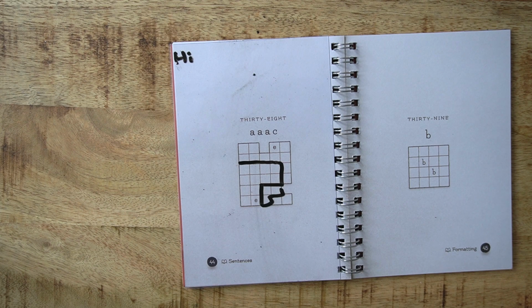E. How? What are you saying? E. Am I going to feel silly about this? Again, two A's and a C can make an E shape, but that just feels like a waste of resources. I could have just used the C instead of the A.